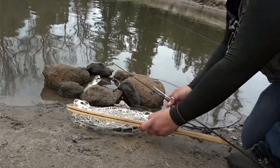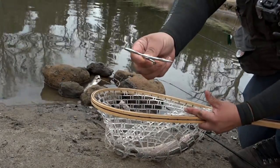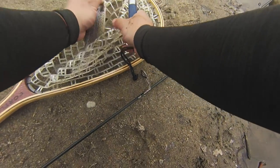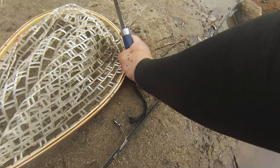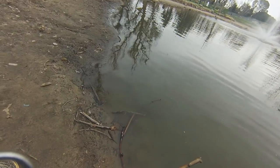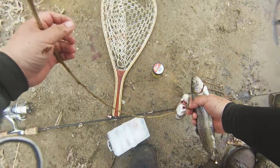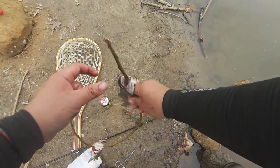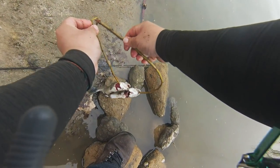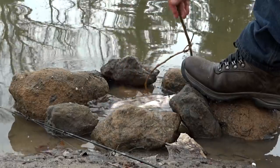I like these really nice and fine hemostats. I don't like the big ones. But these nice and fine, these little ones, they're really good. And just like earlier, we slit the throat before we put it on the stringer. Whoop! That one's getting away. This guy really does not want to go on the stringer. And then we just slip it in. There you go. The first one was bigger.